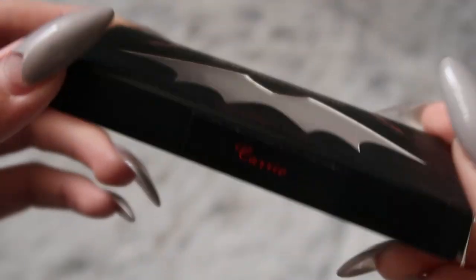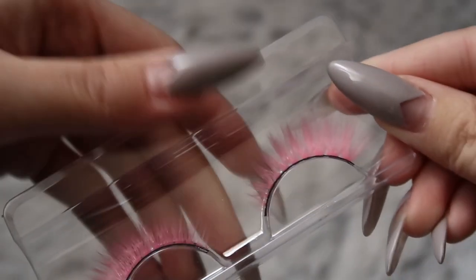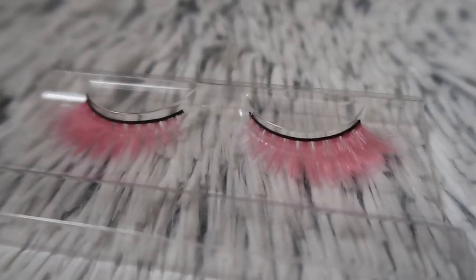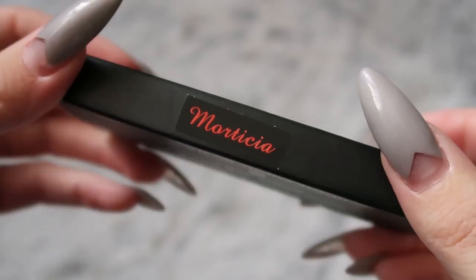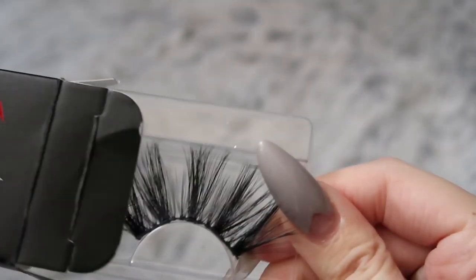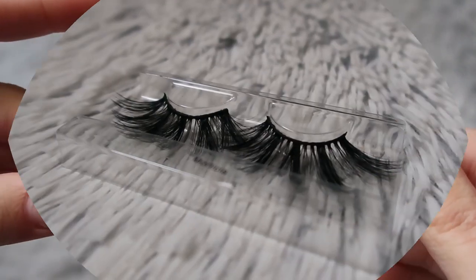Oh, the pink ones. Carrie. A light pink cat eye 3D faux mink lash. Eyelashes can be worn up to 25 times with proper care. Morticia. These are also 25mm lashes, similar to the Raven, but with a little bit more bristles.